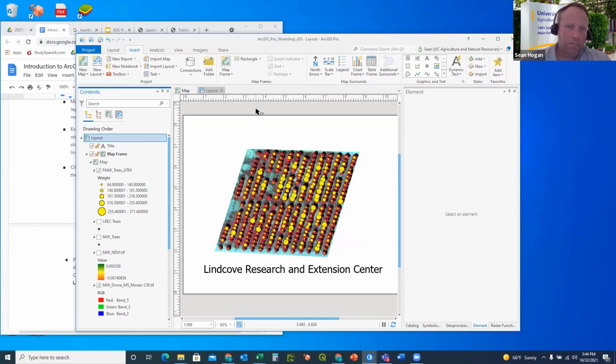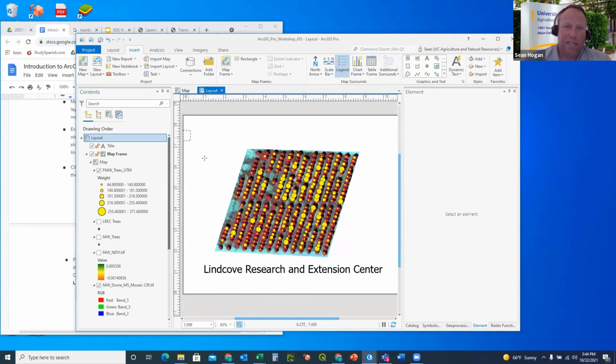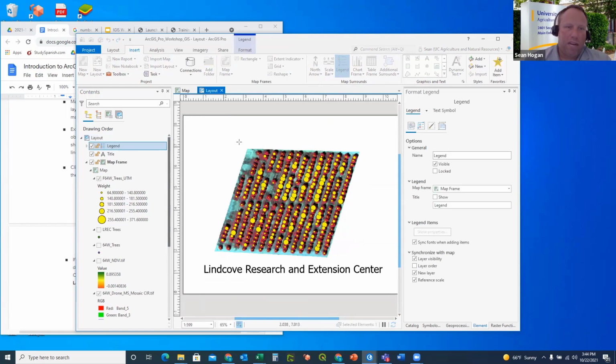Next, let's add in a legend. And to do that, what we'll do is go to Insert. Over to the middle right, you'll see Legend. Click Legend and drag that and drop that on the right side of your map. It took a second to show up.